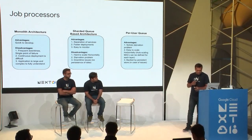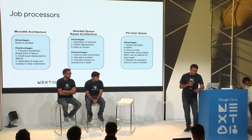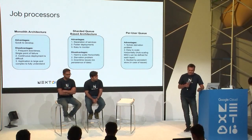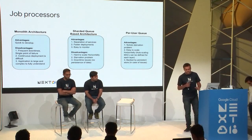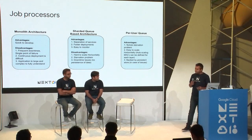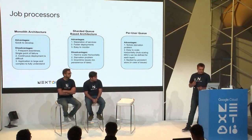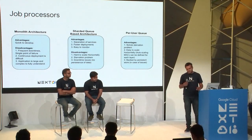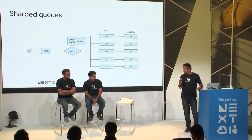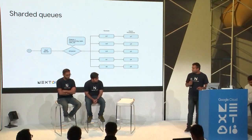We had frequent downtimes. We weren't able to scale independent components separately. Continuous deployment became a hassle, and the code base was so large and complex that none of the developers were able to understand it well. So then we broke the entire system down into multiple components, and the process of delivering an incoming message was made asynchronous. This is how it looked back then.